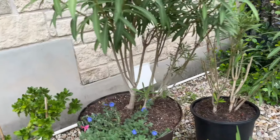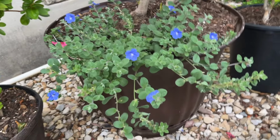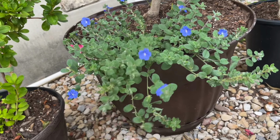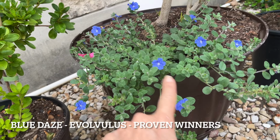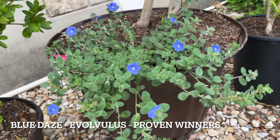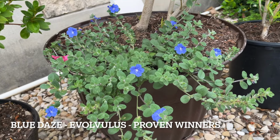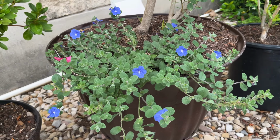And then look at this. This is a Proven Winners new plant. This is Blue Days, but it's improved, and it's called Blew My Mind. And look how gorgeous it just creeps. It's a wonderful spiller for pots. This flower is the most beautiful blue, and I just love it. I think I've got 2 of them now, and I'm going to start taking cuttings so I can have more. So another name for this is Evolvulus, or Blue Days. Love this plant.